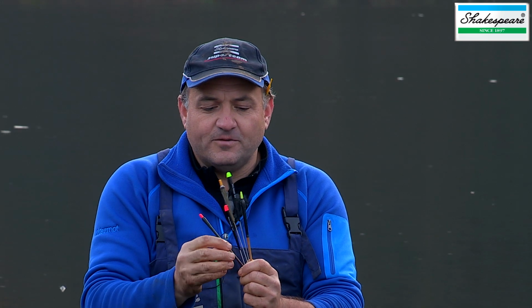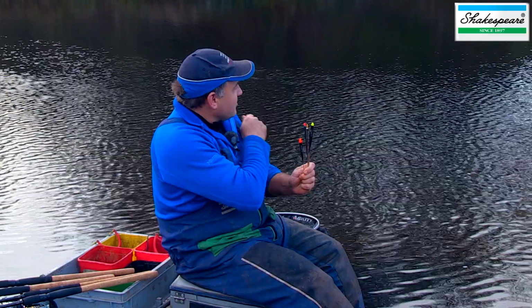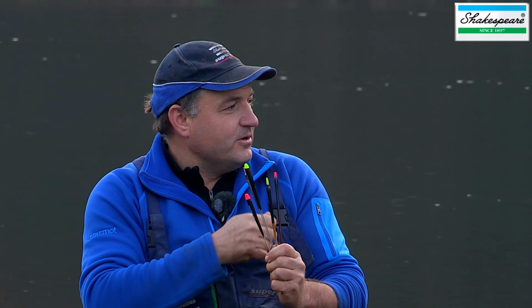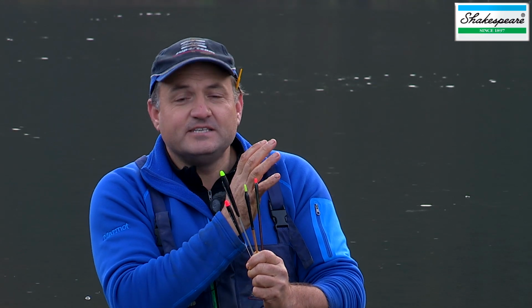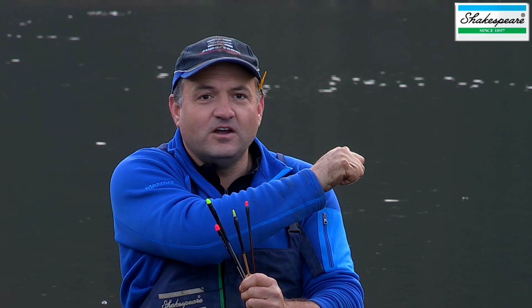And finally, I've got a couple of lignum sticks as well, which I'll switch to if I'm struggling to get the distance, because I've got extra weight in the base of the stick float, which means I can achieve greater distance and also much better control of the float as I'm trotting the float down the river.